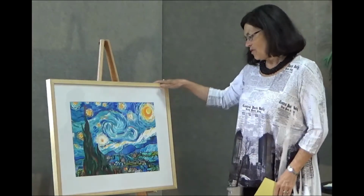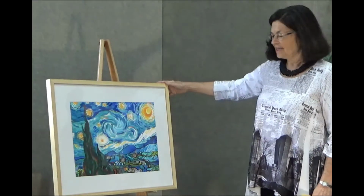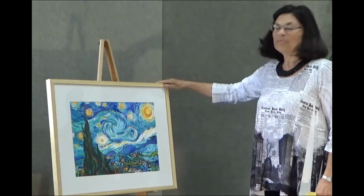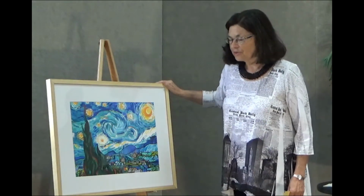Here's another Van Gogh. Vincent is so popular. Bill chose this very popular Starry Night image, and I was just told it's adapted to Hendersonville. Me being from Hilton Head, I did not realize that right away. Allow me to read a few lines.